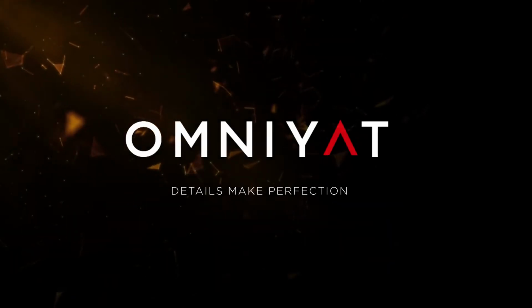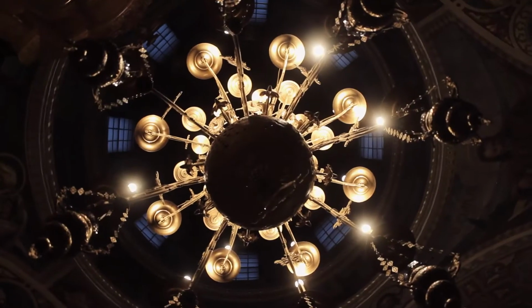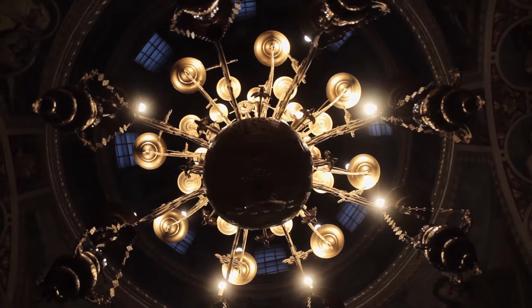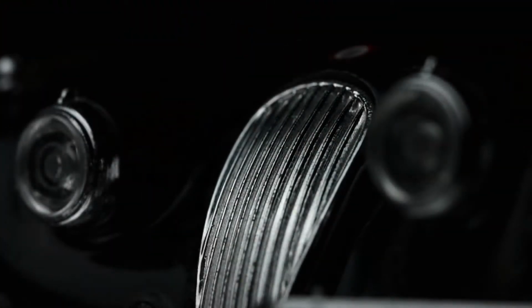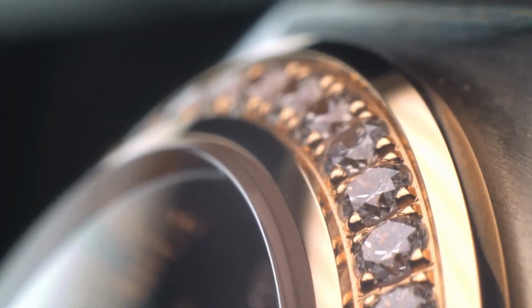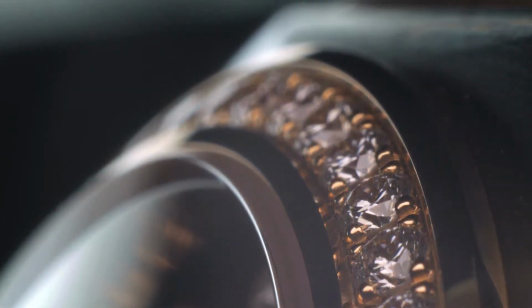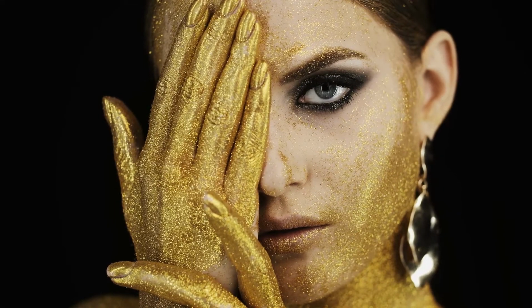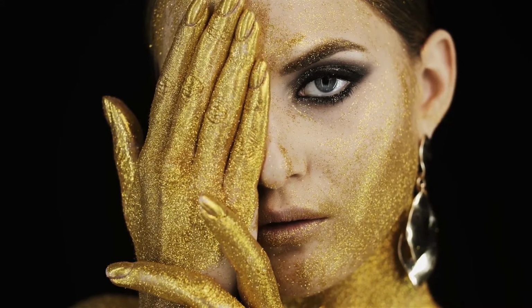What is luxury? It's something that you should just feel innately. It should move you. It should stir your soul. Something inside you will tell you that you've found what your heart has been seeking. So, forget any notion of the word luxury that you have ever had. For you are about to see luxury with whole new eyes.